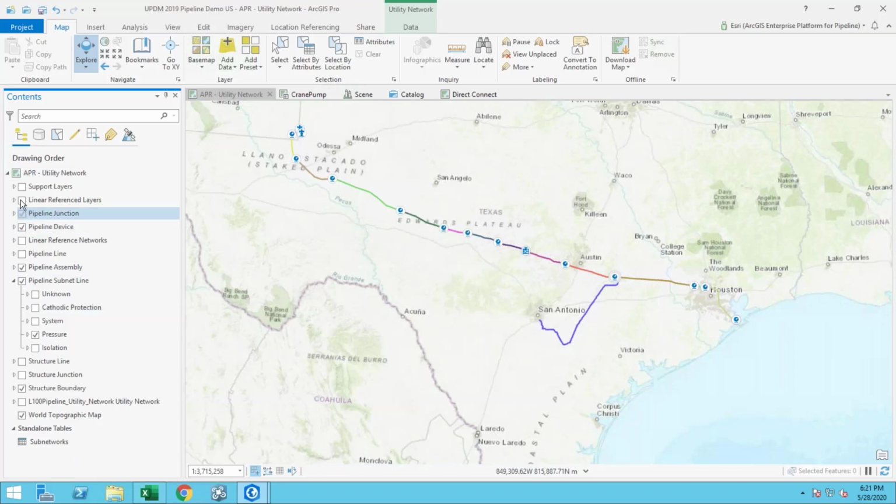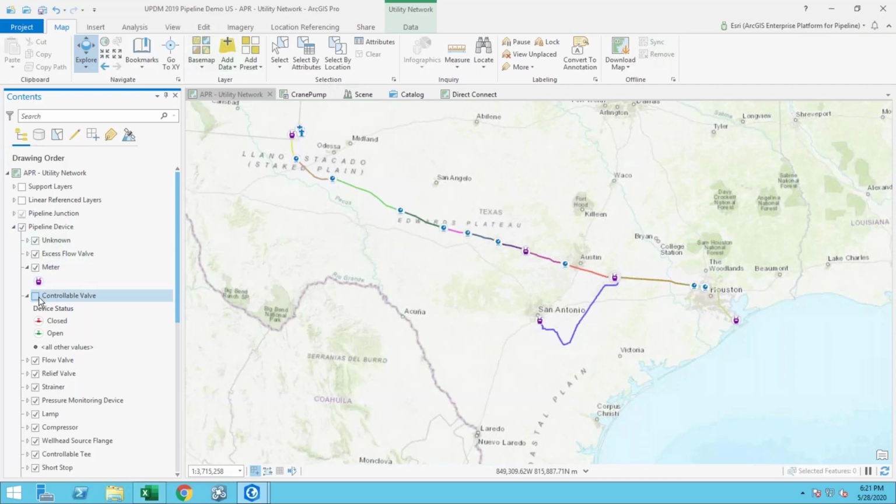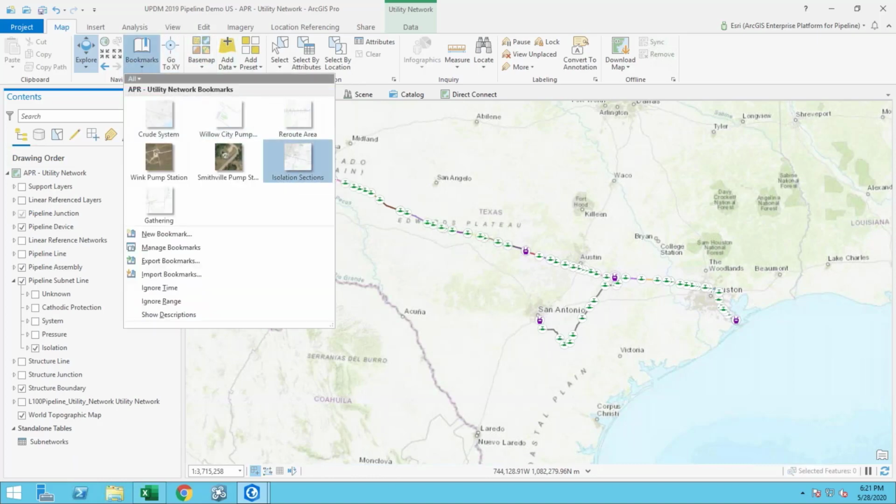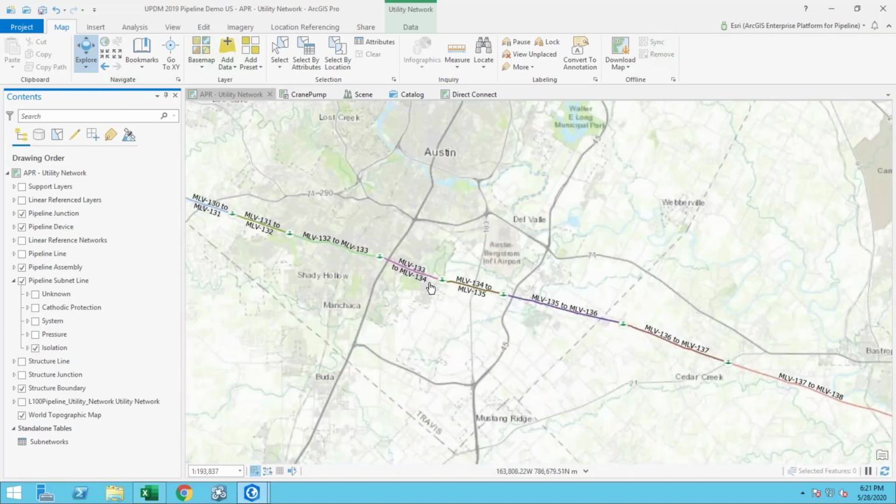And then, as you can guess, the next layer down, if I go back to my devices and turn on my valves, are going to be my isolation sections. So now that I can see all my valves along the line, I can see, and I've defined those valves as being isolation valves. And let's just zoom in a little closer. I can now see all those sections along the line that would be isolated if any of these valves were turned off, right? So this is a summary object of all the pipes and all the fittings underneath that are connected between these mainline valves.